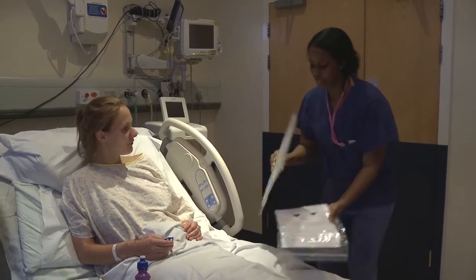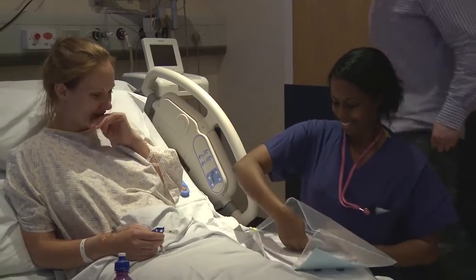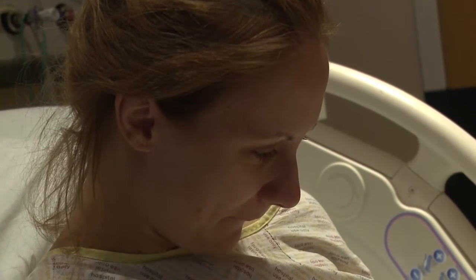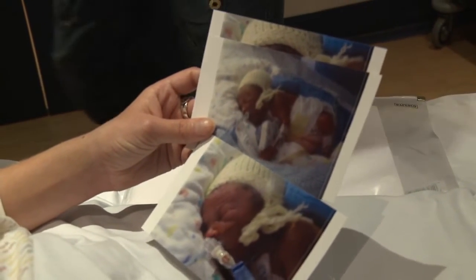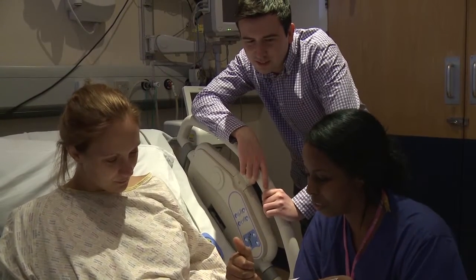And I brought you some pictures. Vicky has just given birth to a baby boy, Jacob, at 27 weeks gestation. While she's recovering from the birth, the nurse has brought some photos of Jacob in the neonatal intensive care unit. And Vicky learns that there's something she can do for him straight away.